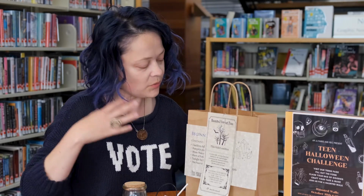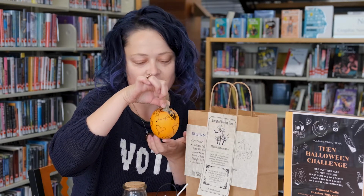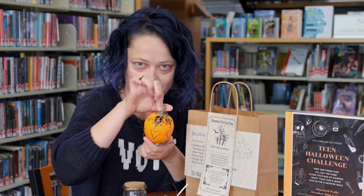And then lastly, if you just kind of want to have a creative time, there's a tiny pumpkin inside. It'll come undecorated, but there's a pen and you can decorate it. And one of our teen volunteers started this one to show you what that could be like.